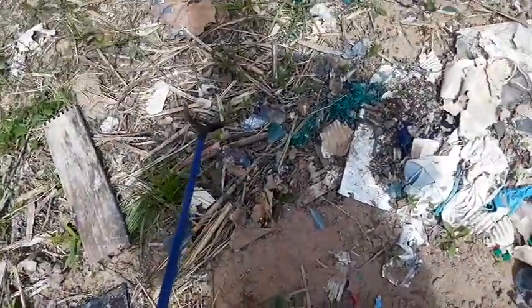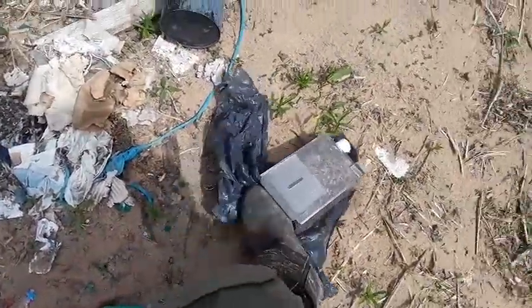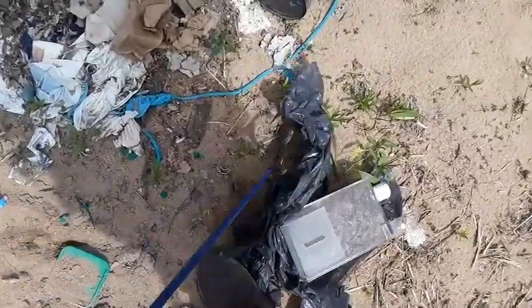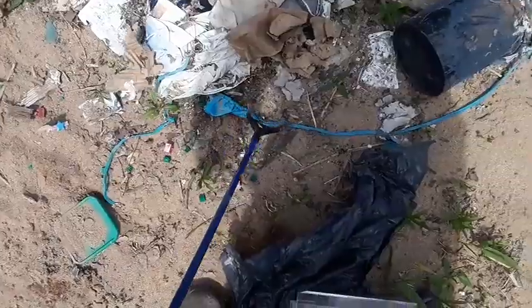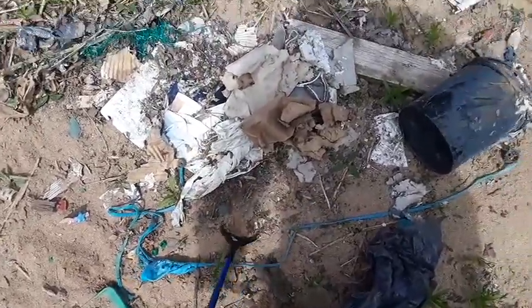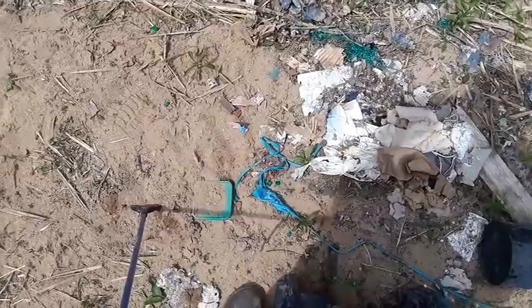I don't see how this could have been washed down. Maybe it could have been trashed. I don't know. I'm gonna look around, see if I can find some more game pieces.